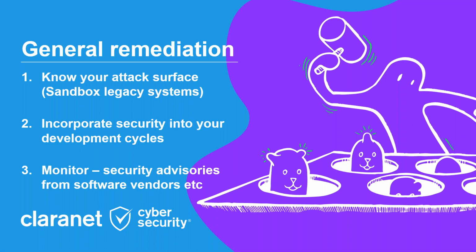And then also there's generic remediation advice. So I would say you want to know your attack surface, and you want to know what you're exposing to the internet and your user base. And with that, you want to act accordingly. If you know you're running unsupported software but can't replace it, then it's a good idea to stick that in a sandbox to try and mitigate the risks.